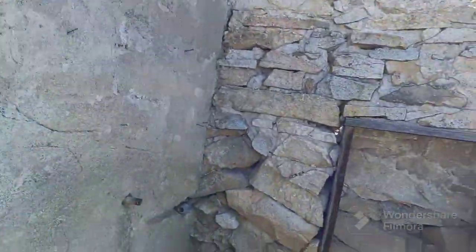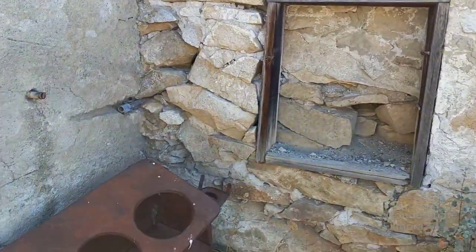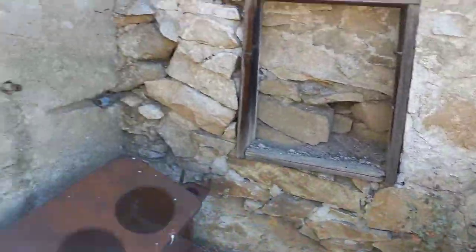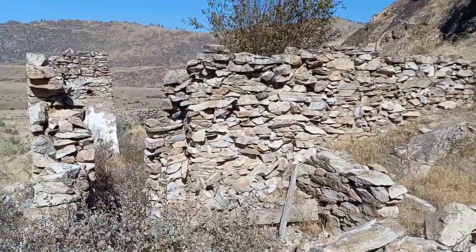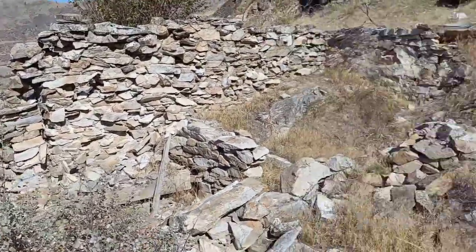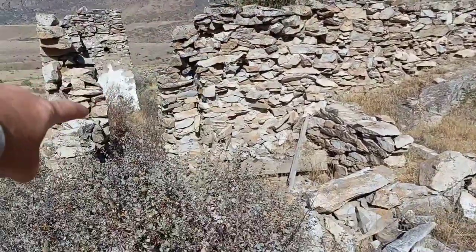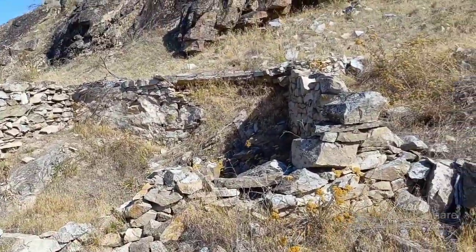You never know what you'll find up in the middle of nowhere. Wow, to look around on the ground and see if there's any kind of trinkets. Okay, right behind that wall is the wall I was just looking at from the other side. And then that room where that tree's coming out is right there, but you come around this wall right here, and here's another room.